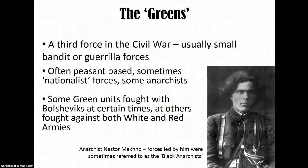There are other groups. I've mentioned before how complex this war is. So the Greens, as they are sometimes referred to, are peasant-based, sometimes nationalist forces. Some are anarchists. They are people who are not necessarily happy with what the Reds are offering or what the Whites are offering. We sometimes see them referred to as blue units as well, and black units as well, the black anarchists under the control of anarchist Nestor Makhno, for example.